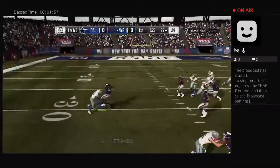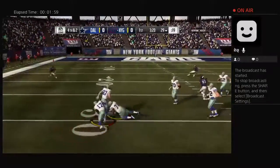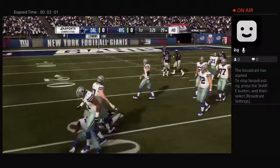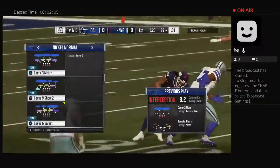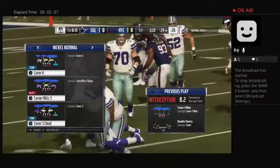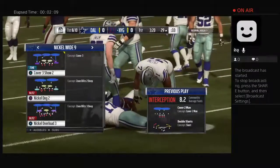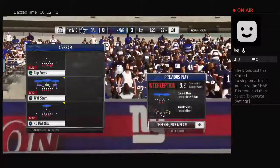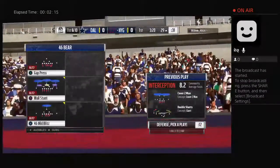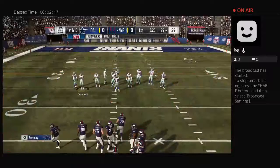A battle for it, and it's intercepted. Picked up by Janoris Jenkins. And they will take over at the 29-yard line. Certainly not how they envisioned ending their opening drive here in the first quarter. Too many ones in this play. First quarter, first drive, first interception thrown. And that last one, that hurts.